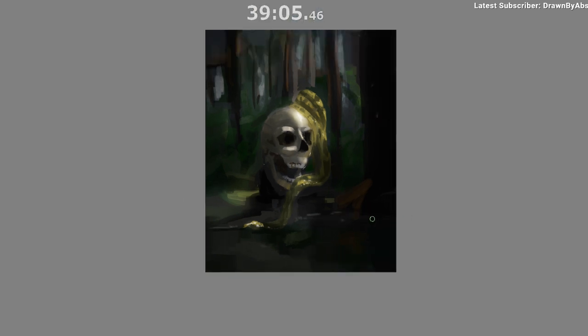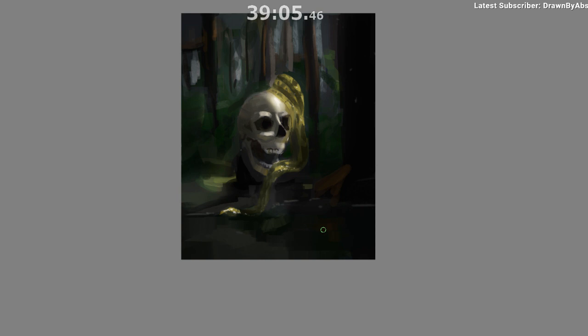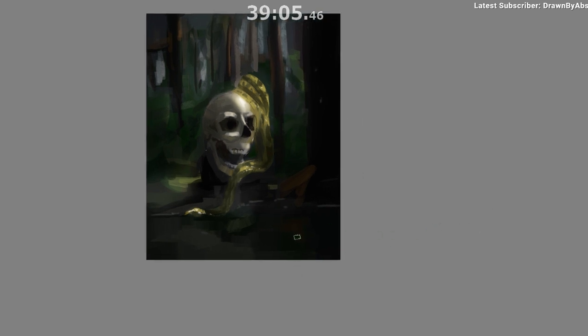There you go, we get more of that water kind of effect right there. If you want to be super special with your life, you can reflect some of these trees in here, right? This is only for the real concept artists over here. If you're trying to get higher, you do this, you reflect it over here.